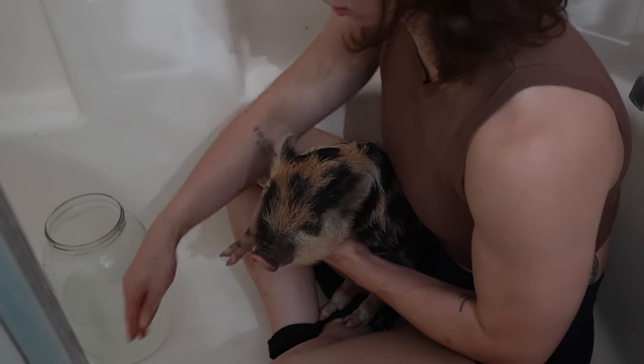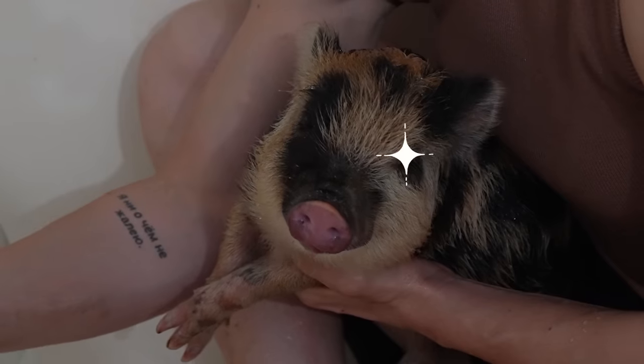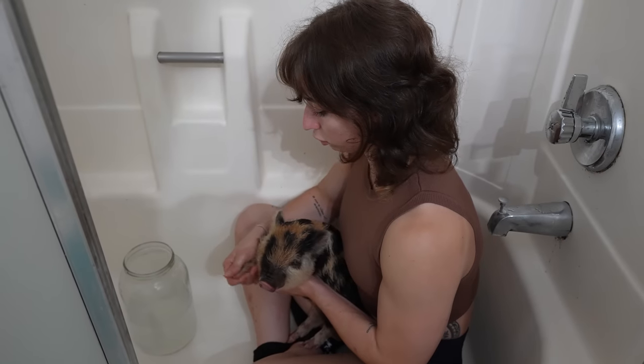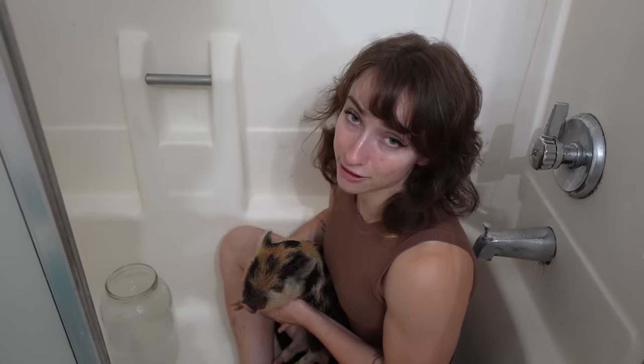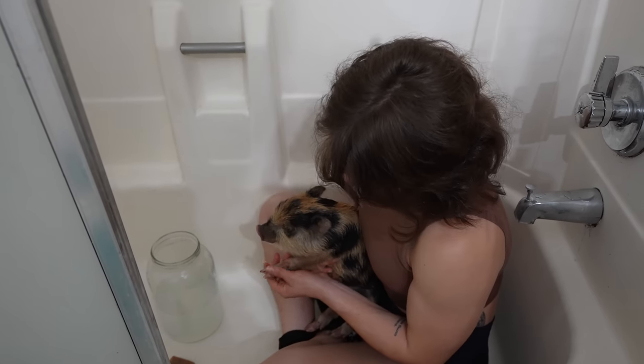Careful not to get it on her face, because I don't want it to get in her eyes. But I did my research, and they said either pet shampoo or gentle human shampoo. This is gentle shampoo. Actually, it's just bar soap. Gentle.